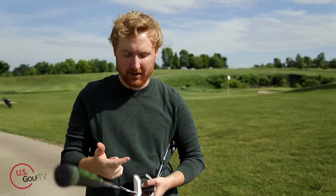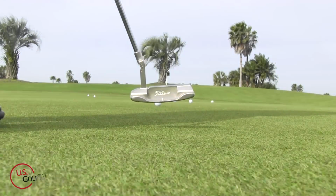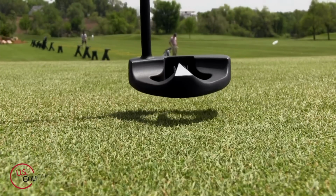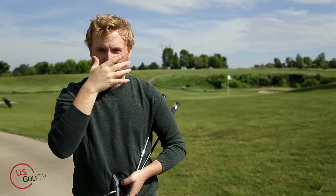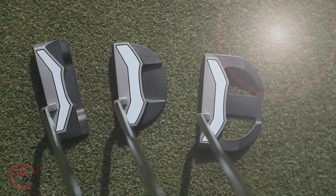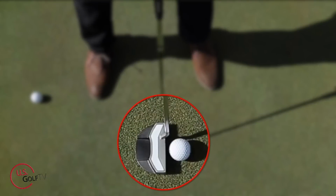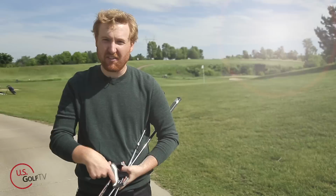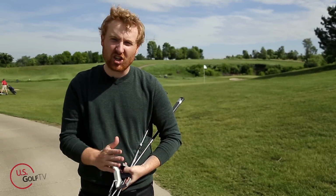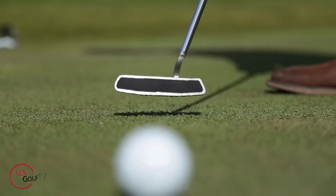Now, most putters in the industry use dots or lines or something to give the golfer a view of where they're aiming, using the peripheral vision of a parallel line or a perpendicular line. These guys go a totally different way. They actually don't have any lines, don't have any dots, and the aiming tool is this white piece that you can see directly behind the face of the putter, because they discourage golfers from aiming with the face. They say aim it with the putter and allow your eyes to do the work.